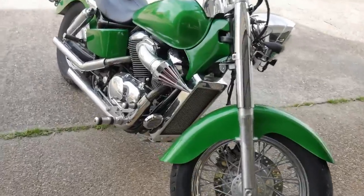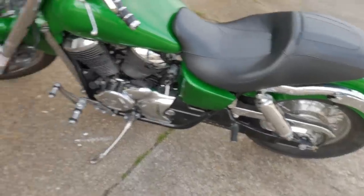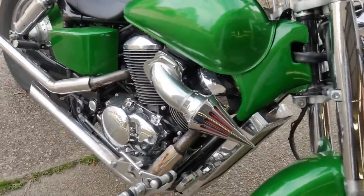Alright, so we got us an 03 VT750 Shadow. Customer complaint is sputtering, keeping an RPM, it's kind of sputtering or doing something funny at speed. Doesn't seem to matter what speed it's at, but it's sputtering and hesitating. I don't know, we'll see. You gotta test ride it.